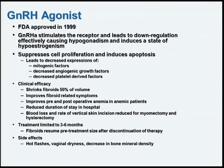What we have to remember is that usually we will limit treatment to 3 to 6 months, and many physicians will stop therapy. It may take up to 3 to 12 months before symptoms worsen again, and we may have to use the GnRH agonist episodically. The side effects that you would talk with your patients about are the menopausal symptoms such as hot flashes, night sweats, and vaginal dryness. When used for more than 6 consecutive months, there may be a decrease in bone mineral density.